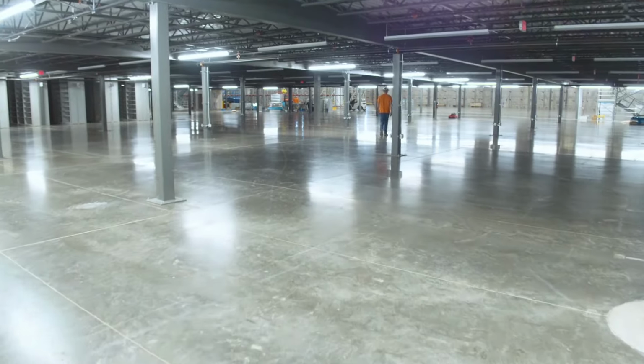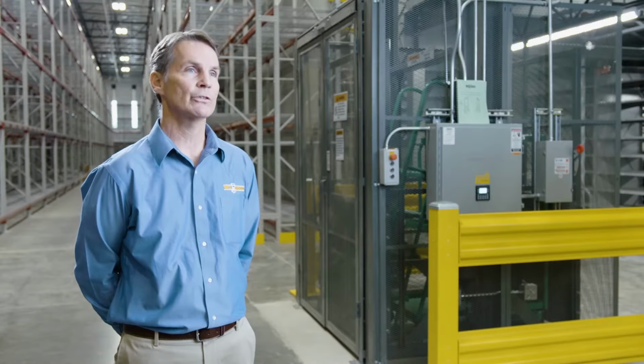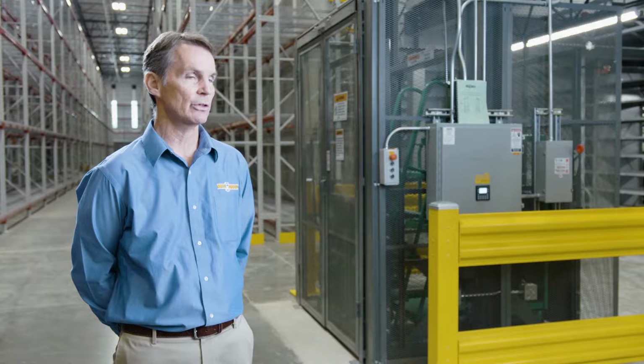Customer service is what makes or breaks a company. Mezzanines are typically the very first product that goes into a warehouse. If we make a promise and we don't deliver, we don't just miss our completion date, we bump out every other trade. It's imperative that you choose a company that's going to be on time.